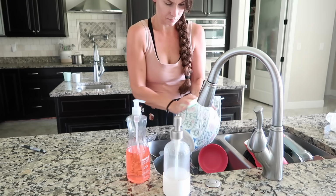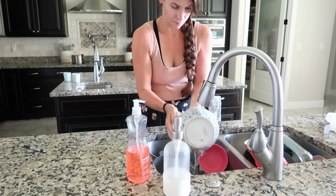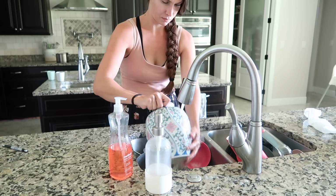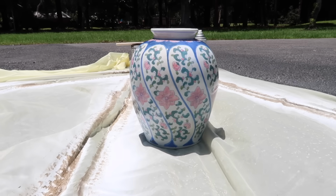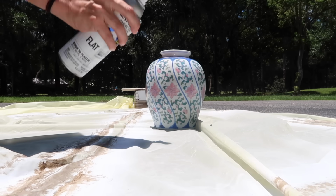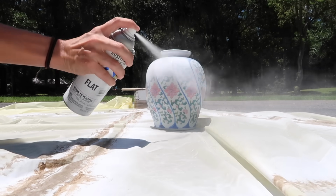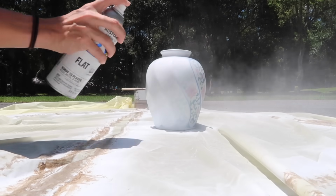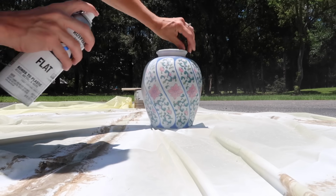And I was ready to move on to the next DIY. I almost didn't do this one, but then I thought, you know what, why not? We've come this far. So this is the vase that I got from the thrift store. It was $10. The other one I got was only $3, but I couldn't find it, and it was holding all the toothbrushes in my bathroom. But anyway, I did spray paint this one white.